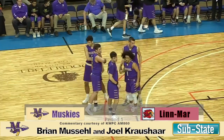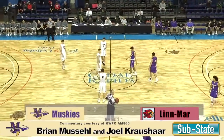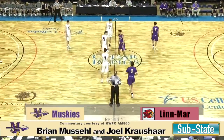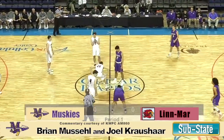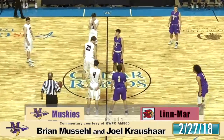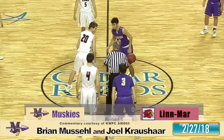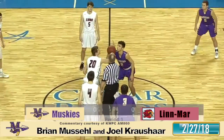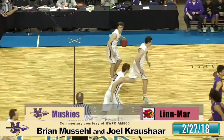Muskies in the road purples, gold numbers, gold trim. Linn in the home whites, black numbers and red trim. And the Muskies' Hutchison will jump against Hahn as we're ready to get this thing started. Both student sections are fired up, and the Muskies section is deafening at the moment. Those two pep buses showing up. There's a tap, and it's going to be controlled by Linn in the front court.